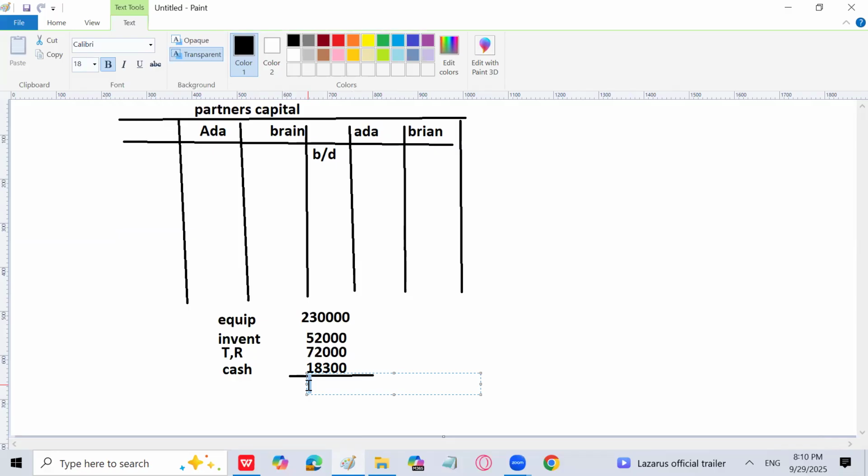Okay. 2,30,000, 52,000, 72,000 plus 18,300. So what is going to be the answer? Nobody is telling me. Only 2 students are here. Okay. What is going to be the answer of total assets? Okay, thank you. So that is going to be 372,300. So let me write here 372,300.